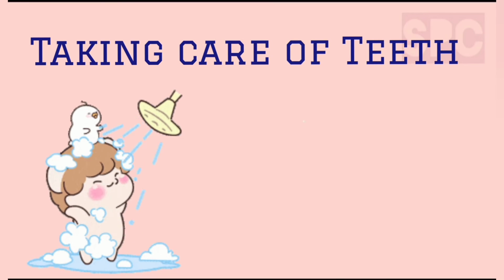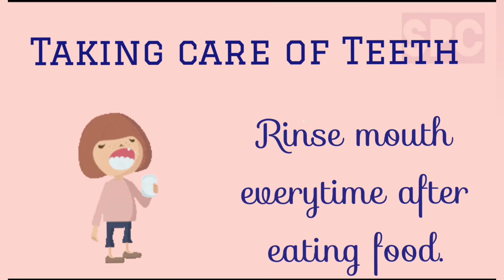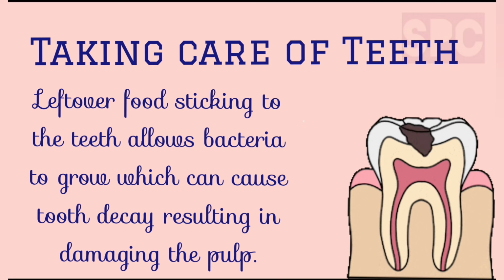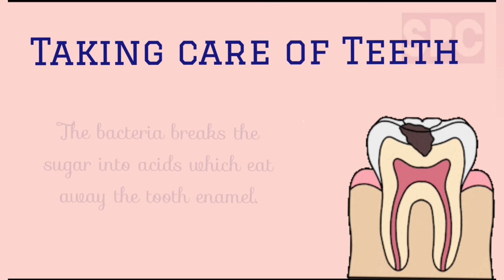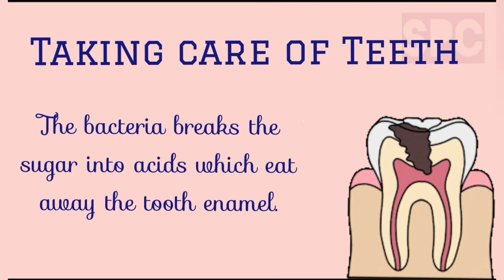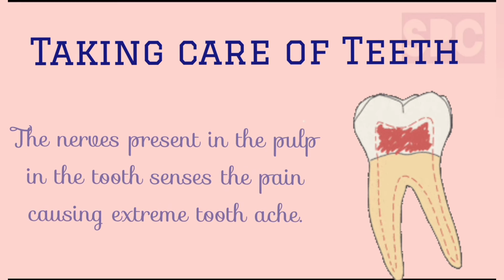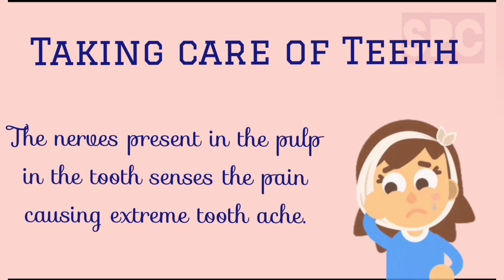Students, as we keep our body clean by taking bath daily, similarly we need to rinse our mouth every time after eating food. Otherwise, the leftover food particles sticking to our teeth will allow bacteria to grow on them, causing tooth decay, which can result in damaging the pulp. The bacteria breaks the sugar into acids, which eat away the tooth enamel. This causes holes in the teeth called cavities. The nerves present in the pulp of the tooth sense the pain, causing extreme toothache.